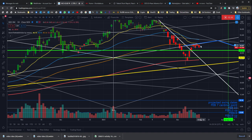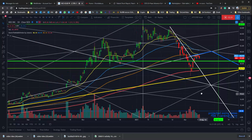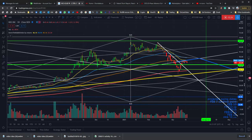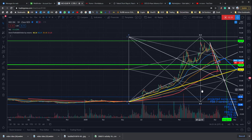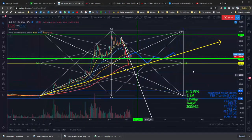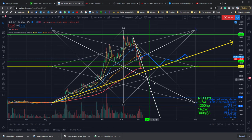So this will have to be a monster wick and then a big buy to come back up, which would give us support for the upside. But right now, NIO is still weak, still recharging, and we're looking for a stronger tangent so that we can continue. And I'm thinking right along here is the line. So I don't think I have anything else to cover. That's pretty much ETH. That's pretty much NIO.